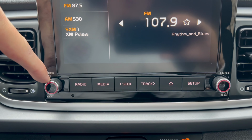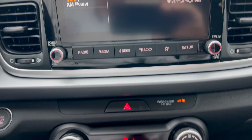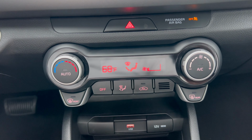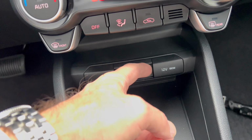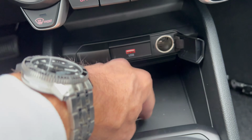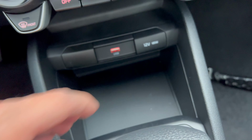No problem. Volume knob and tuning knob right here. Heat and air, flat black, looking good. Push button start right here. 4-way hazards, single zone climate control, looking good. Down below, you have a 12-volt and a USB-A, and then an area to put your phone, either up here, which is rubberized, or down here, which is not.